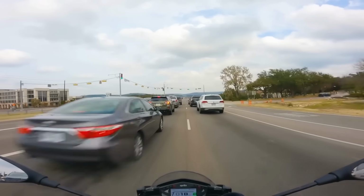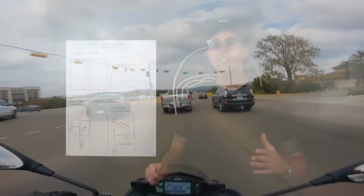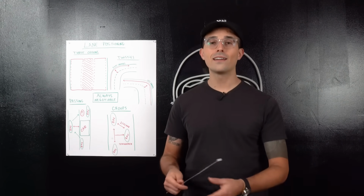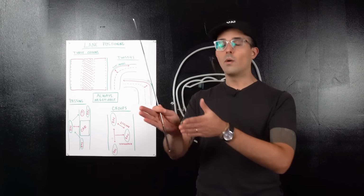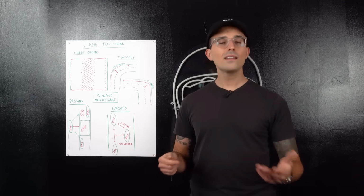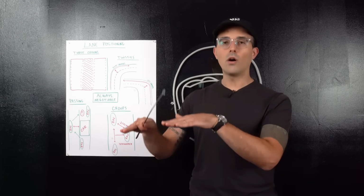Now this is talking for the North American market, where people aren't as familiar with lane filtering. Unless you live in a state that has it legalized and has had it legalized for a while, like California, I don't recommend lane splitting, which is where you're going with traffic while everybody's moving. Lane filtering, when everybody's stopped at a red light, is relatively safe. It's pretty rare that someone juts out at the last minute if they're already all stopped up.